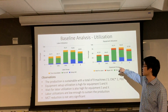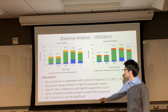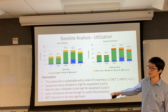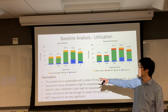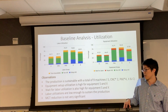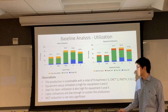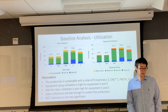You can see from the figure, for both the labor utilization and the equipment utilization, the setup utilization for X and S, the blue region, are both pretty high. So we want to reduce that in the following steps. We can see our labor utilization is low enough now to keep the operation running. In this case, our MCT reduction is not very significant, so we still need to do some more improvement. Hao will tell about how we continue to improve the process.